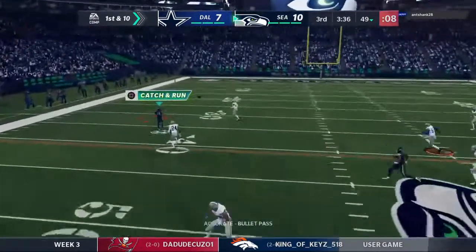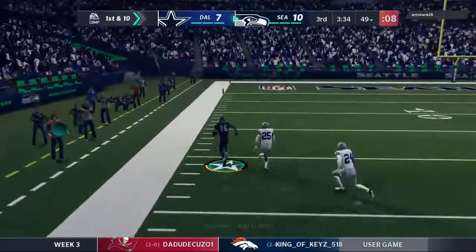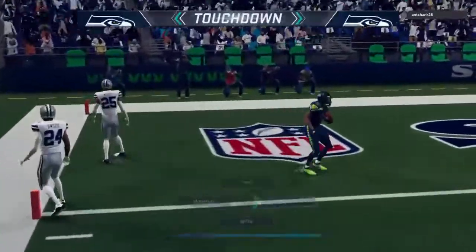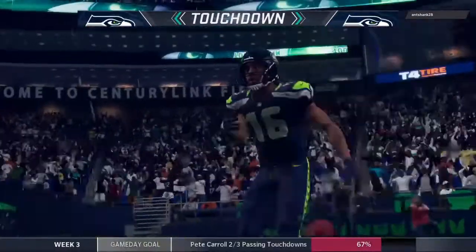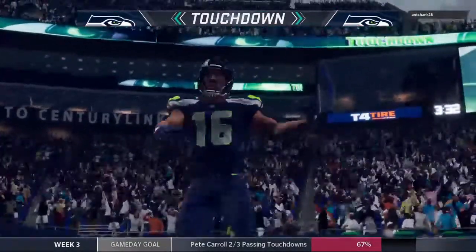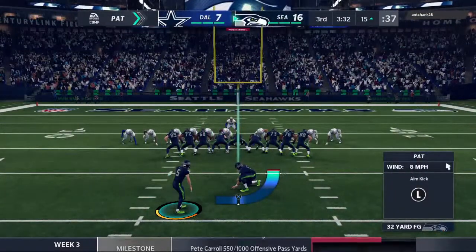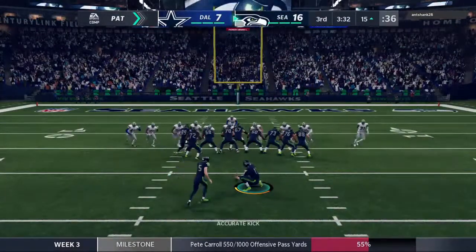And here he finds the open guy for a nice pickup. They'll throw on 1st down with Wilson. This complete to Lockett. And he is in for the Seattle touchdown. Tyler Lockett, 51 yards. And the Seahawks add on to their lead.